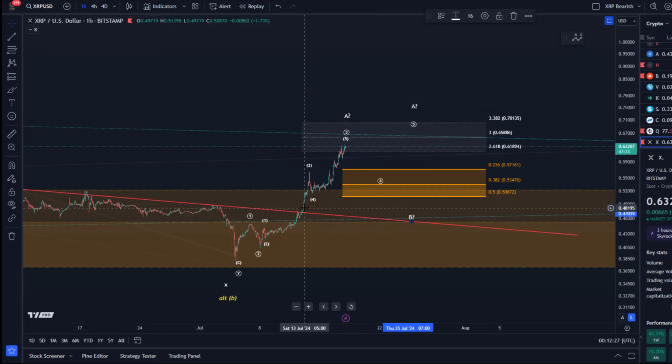Certainly an impressive rally, but now we just need the right structure to get some kind of high-confidence bullish setup. At the moment, it's not there yet because the rally is only in 3 waves, even though it's quite extended. That's my update about XRP.